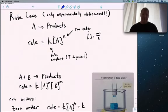Okay, so next thing we're talking about are rate laws. Rate laws can only be experimentally determined. We do not have the knowledge and technology to figure out rate laws yet. We're getting better, but right now this is something that we can only do via experimentation. I'm going to start with the simplest equation: reactant A goes to some sort of products. And the rate law is equal to some rate constant, which we find out later is temperature dependent, times the concentration of A raised to some power.